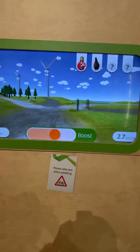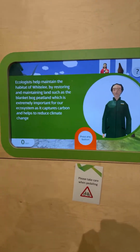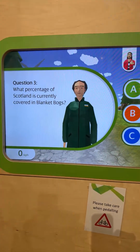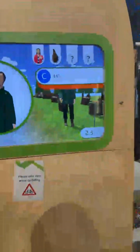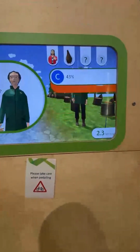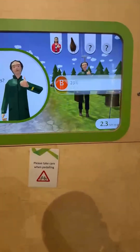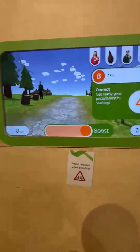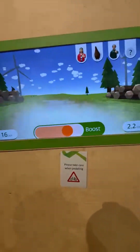Well, this would certainly wear your school kids out if you take them. Ecologists help maintain the habitat of Whitelee. The percent of Scotland currently covered in blanket bogs. I'm going to go 43. Let's go see. Okay, I'll go for 23. Yay! So almost a quarter of Scotland is blanket bogs. There you go. Phew.